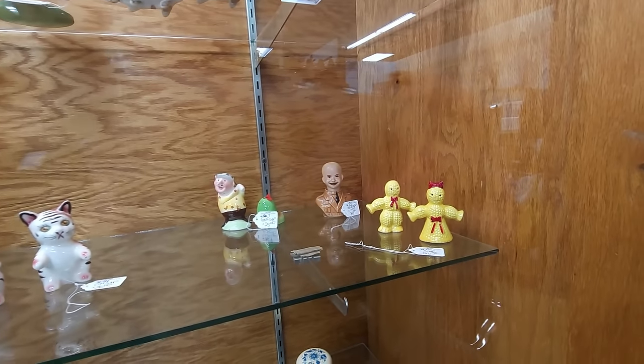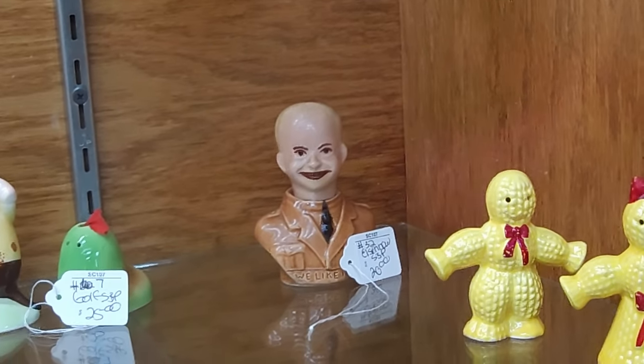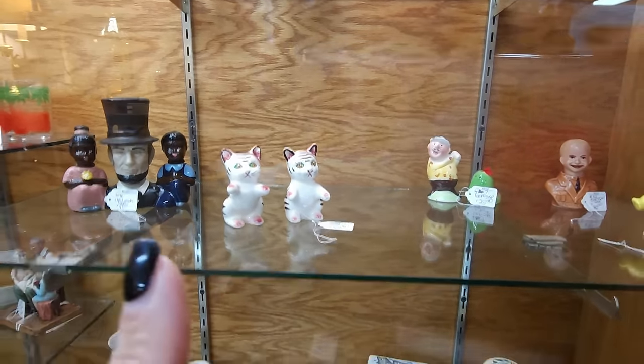Oh my goodness, look at that. The Wee Like Ike. Do you see that? That's a Dwight D. Eisenhower salt and pepper shaker. That's pretty cool. Look at these little cats. They need hugs. They're $30.